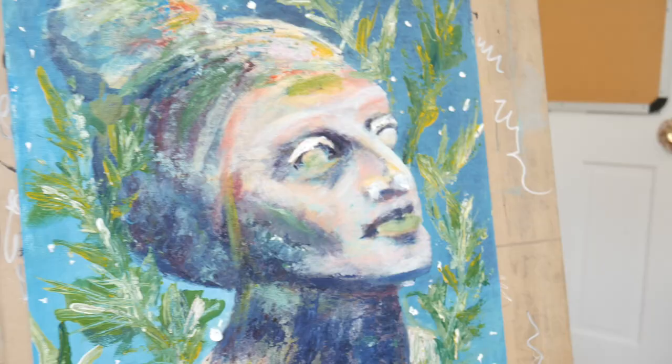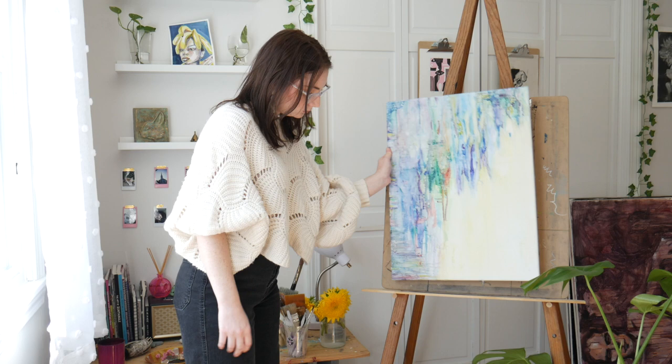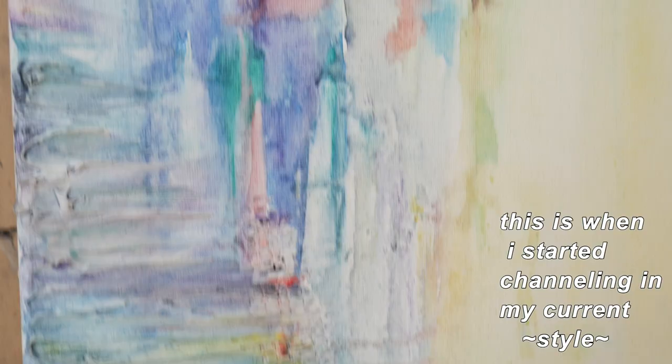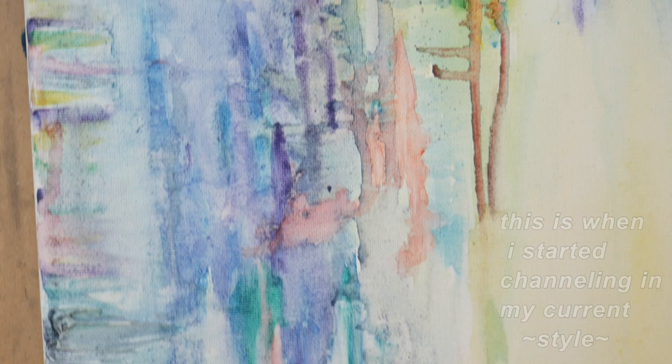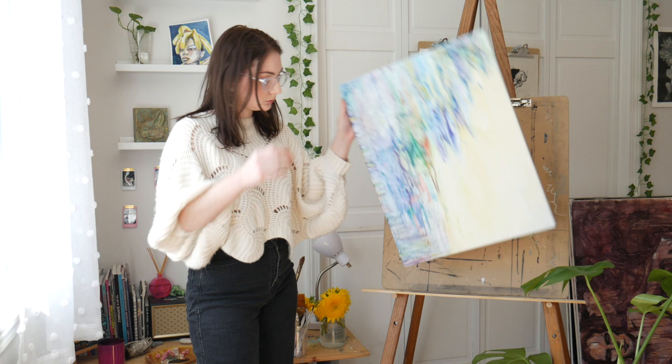I find this the best way of working because you're not so concerned about what the outcome is going to look like. You're more concerned with the process and learning how this new material works. And it's really fun to be able to experiment without any limitations or hesitation about what it's going to look like in the end.